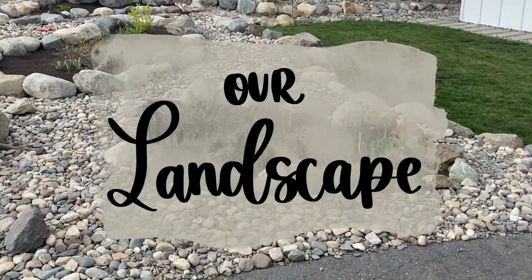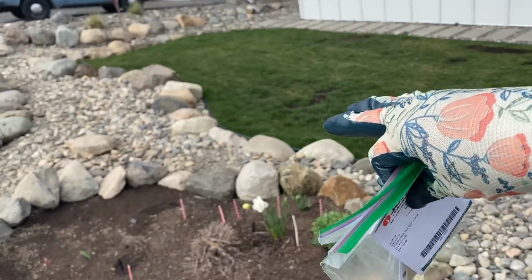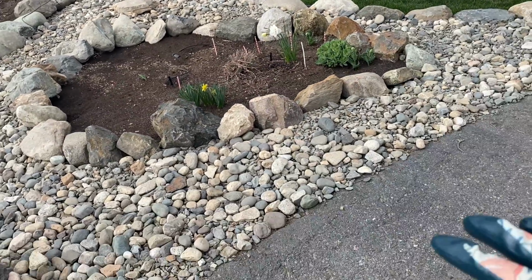This is our front gardens. When we moved in, this was just all rocks with a giant tree in the middle. So we took down the tree pretty quickly because it would throw sap on our vehicles in the driveway.